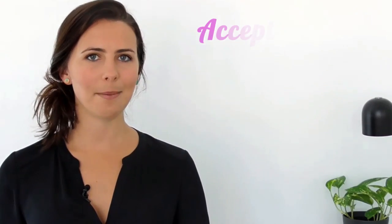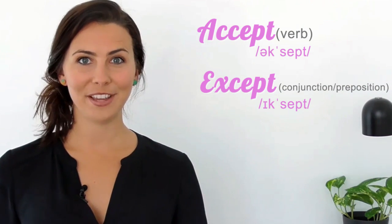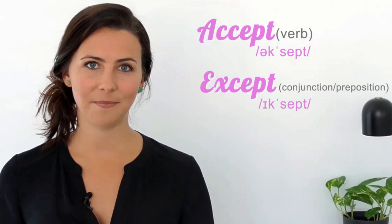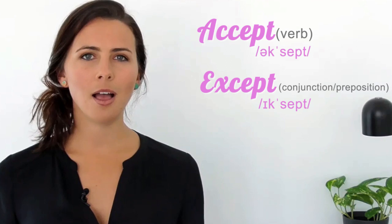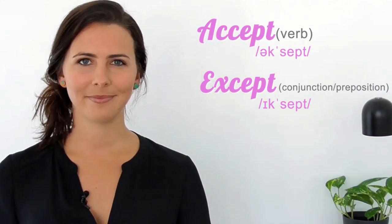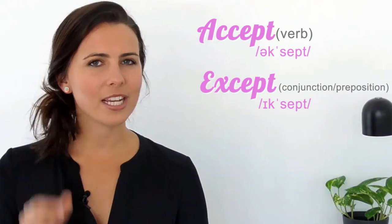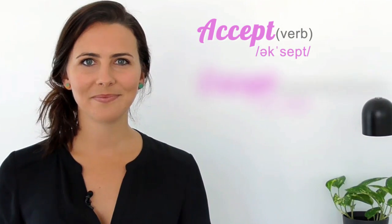Okay, what about accept and except? These words are very, very similar, but there is a tiny, tiny difference in pronunciation in the first vowel sound. In accept, it's the lazy schwa sound, accept. For except, it's except. Very, very slight. You can almost hardly hear the difference.